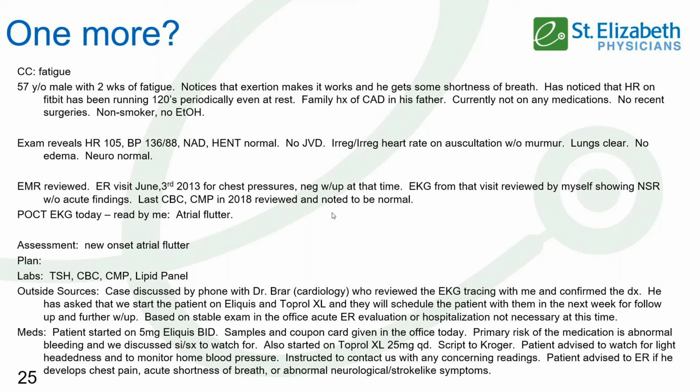Based on his exam in the office today, he has stable A flutter. He is not having severe symptoms. We discussed possibly going to the ER for evaluation or hospitalization, but determined that that wasn't necessary at this time based on his stability. And then you can see what we started as far as medications and his post-visit instructions.